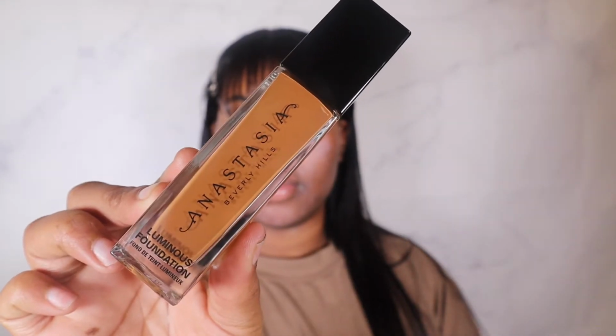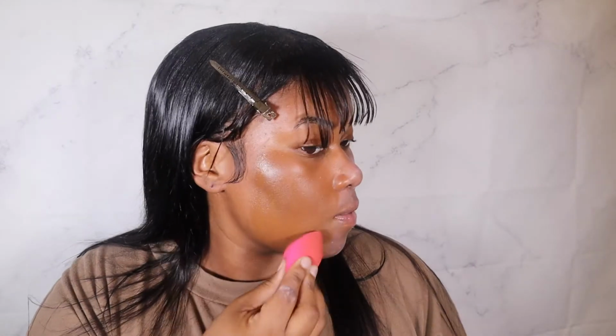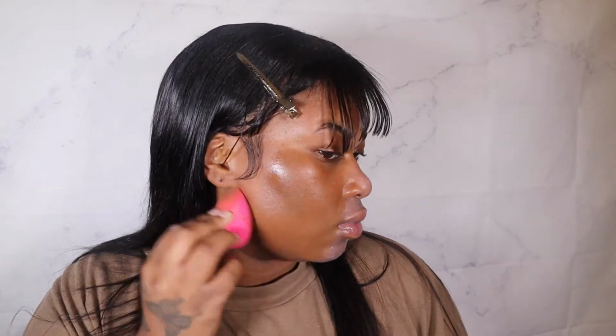Alrighty guys, so I am going to start off with my Anastasia Luminous foundation. This is in the color 500C. I just purchased this foundation. I know I'm late to the party, but party don't start till I get here anyway. So I'm going to take my beauty blender and I'm just going to blend all of that foundation out.